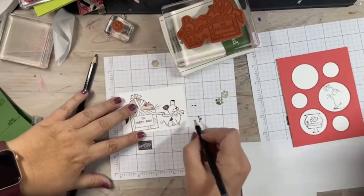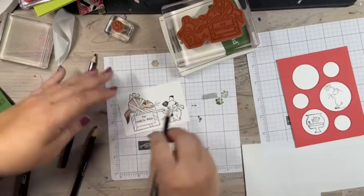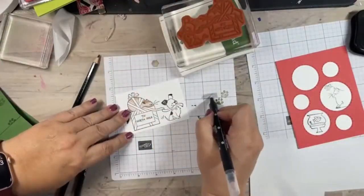Let's do the little puppy. This time, I'm just going to scribble on my scrap paper here and create a little palette, because I really don't want him to be dark.